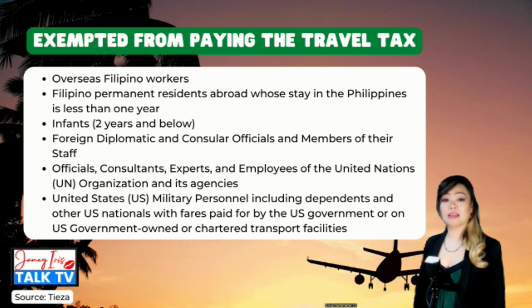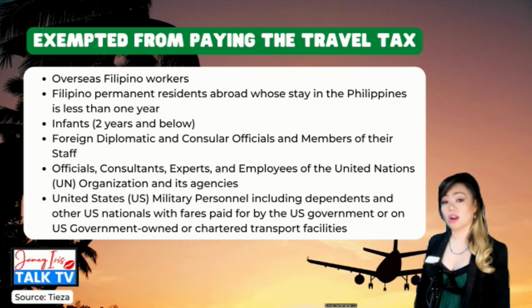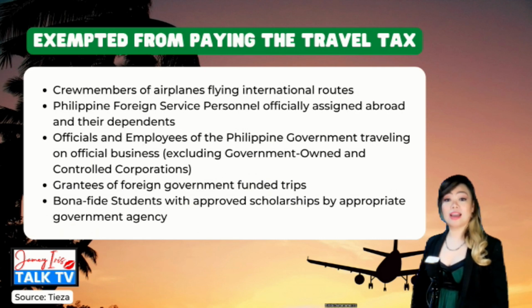Now, to add on that, U.S. military personnel, including dependents and other U.S. nationals with fares paid by the U.S. government or on U.S. government-owned or chartered transport facilities. Oh, we have some more. Crew members of airplanes flying international routes.